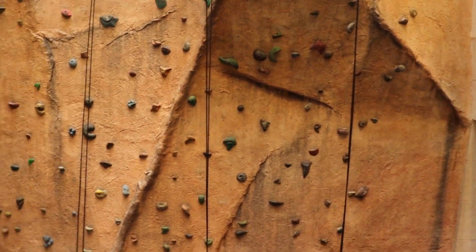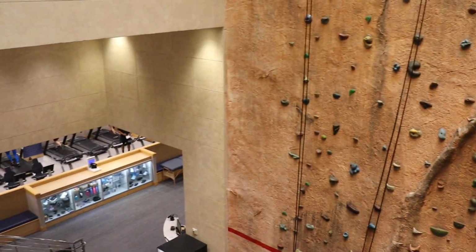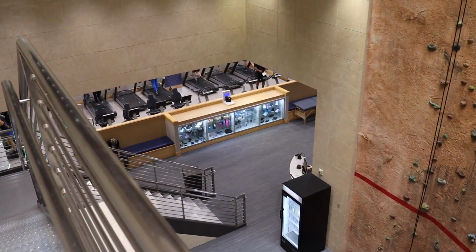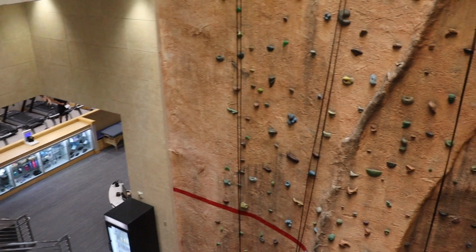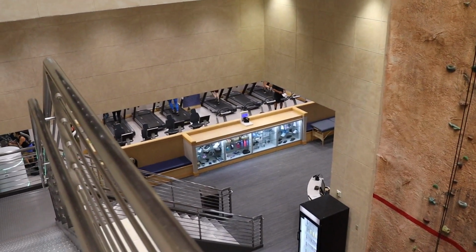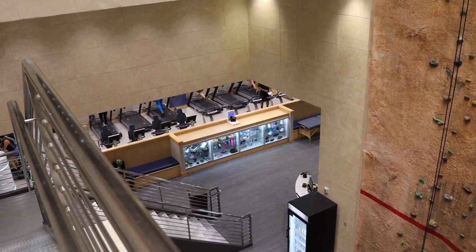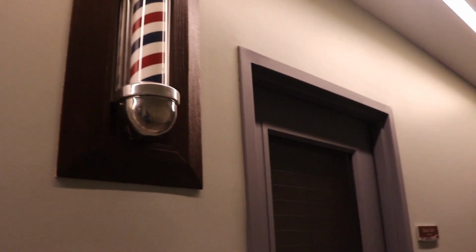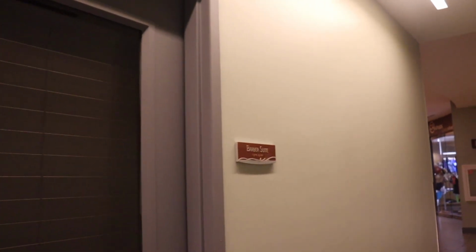So instead of going down to the gym, because you have to talk to people down there, I'll give you a bird's eye view of it. And right here, there you go. It includes this rock climbing wall. From here, it looks like some treadmills, and it sounds like they have free weights as well. It's pretty cool. In here in Canyon Ranch, they even have a little barber shop so you can get your hair cut. That's pretty cool.